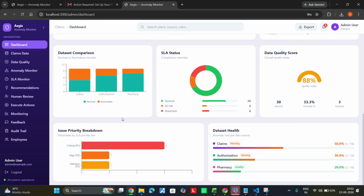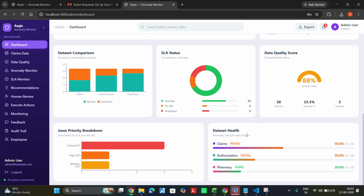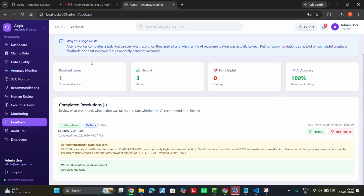Issue priority breakdown shows how many critical things have been stored, and likewise it has been shown. And dataset health: since the claim dataset has more anomalies than the authorization and pharmacy, it shows a warning and priority is given to the claim first, followed by the authorization and pharmacy. And yeah, this is the feedback side.